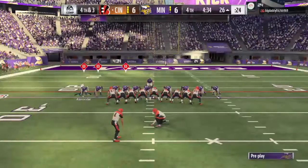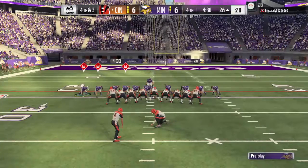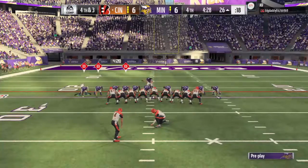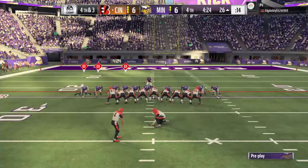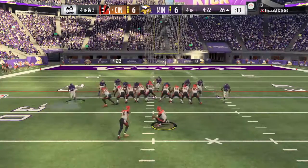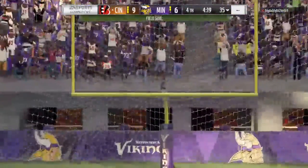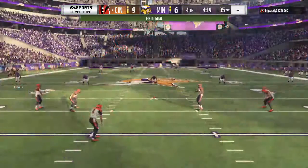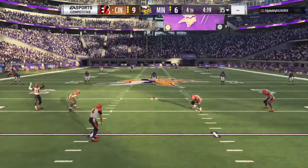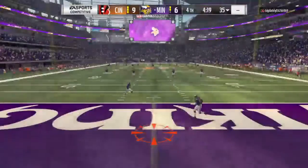So the field goal unit is on the field as this is a big spot right here, this to break our fourth quarter tie. And Bullock will put this one through. And they take the lead here as it's now 9-6. So the drive here ends with a field goal, and that does give them the lead, but this one is still a long ways from over.